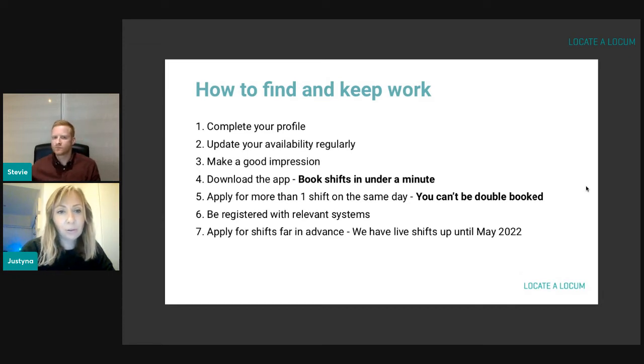So if you're available for certain dates, what we can do is propose that to the client, and then the client can move other locums or permanent members of staff, and they can create the gap for you. So if you like a particular store, it's good to let us know about that, and we can hopefully create more gaps for you.